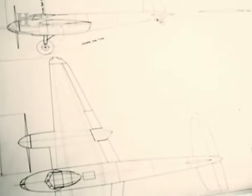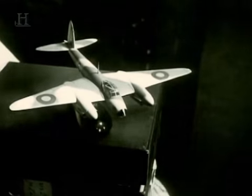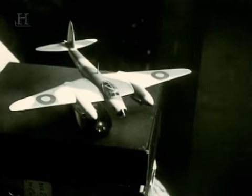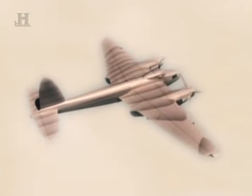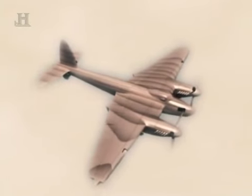The aerodynamicists and the military men at the time ridiculed the idea, saying, "How can you build a modern bomber out of wood? How would it carry bombs? And how would it protect itself?" But de Havilland had all the answers. It wouldn't need to protect itself. Its defense would be speed.